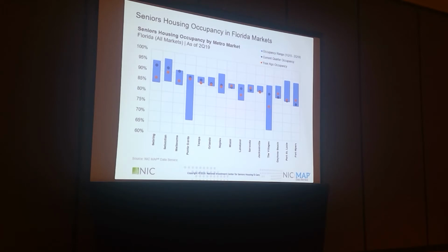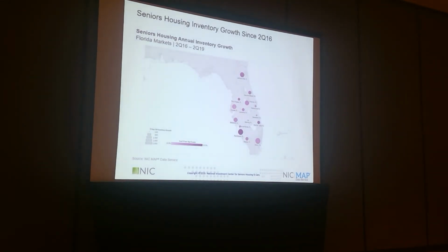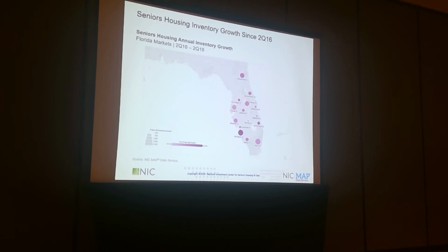The map. This map of Florida is similar to the heat map we saw for the entire country, and it's showing annual inventory growth for the period of 3 years, second quarter 16 to second quarter 19. Out of these 15 markets in these 3 years, about 10,000 new seniors housing units, including IL, AL, and memory care, were added to these 15 markets.